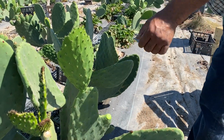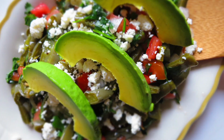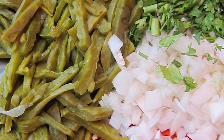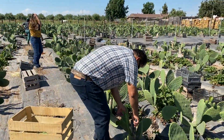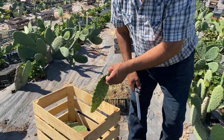I would definitely say that if you haven't ever tried nopales, I would recommend it. It's got kind of like a lemony taste. Others will eat it in a salad, so you can dice it up and mix it with cilantro, onion, tomato, and one of people's favorites is with scrambled eggs. You can also mix it with meat. There are some people who make it with pork. There's a lot of recipes you can find out there.